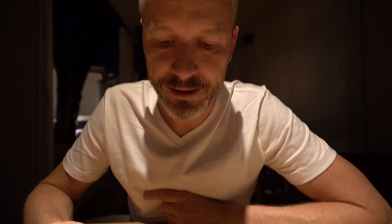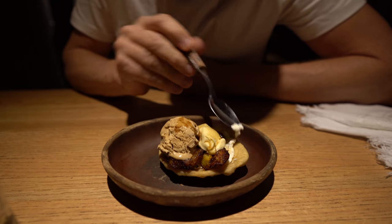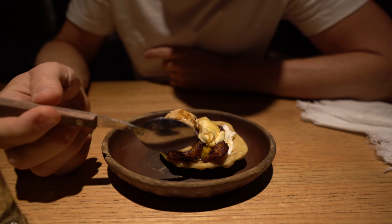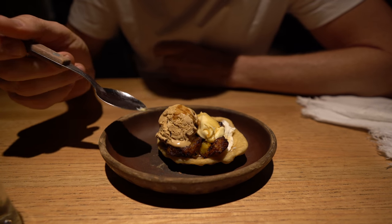So the dessert has arrived, the second dessert actually, and this is some kind of cracker, and then there's, I don't know what this white actually is. Try. Cheese, okay. Yes. And then there's a fried banana, there's a banana mousse, and this is a coffee ice cream.